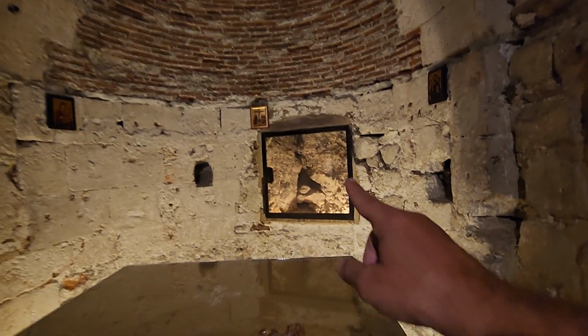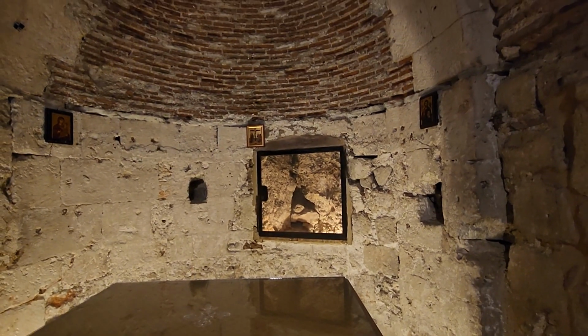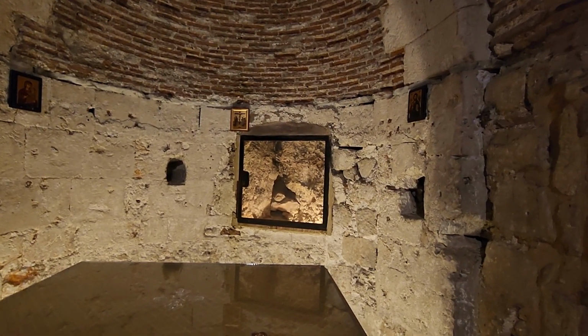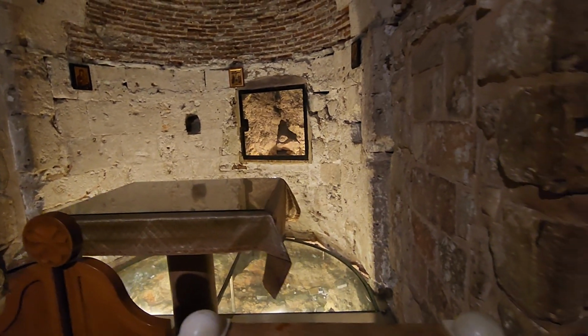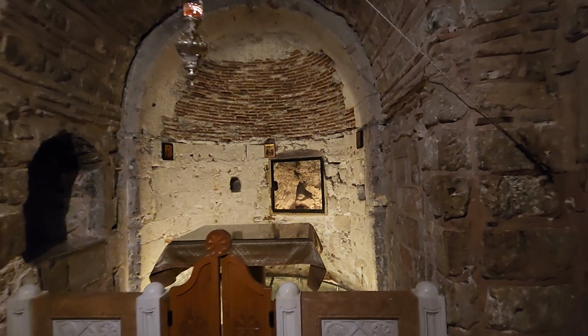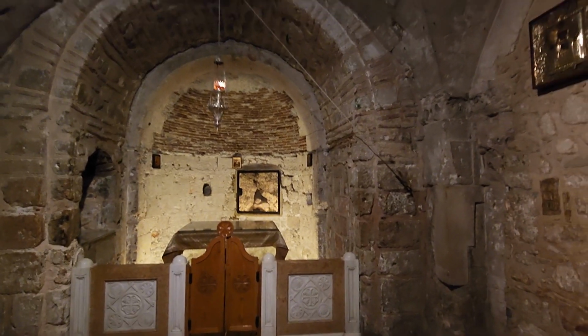When he dies, there will be darkness, and the earth will shake. And you can see here the crack of the Golgotha, and tears of blood enter through those cracks, and the Bible mentions that so many people resurrected. The Greek Orthodox believe that one of them was famous, and one of them was Adam himself. Then this is Adam's Chapel, the first man ever.